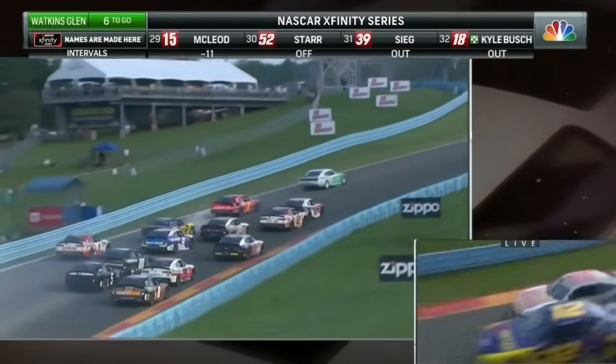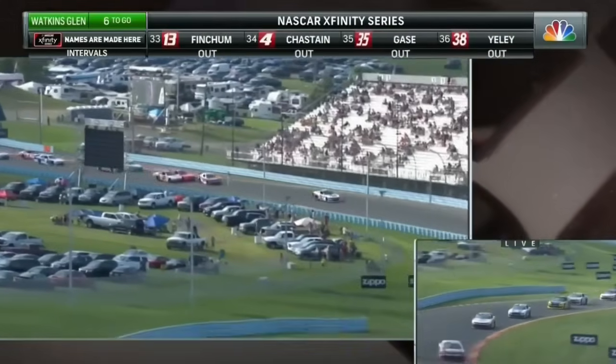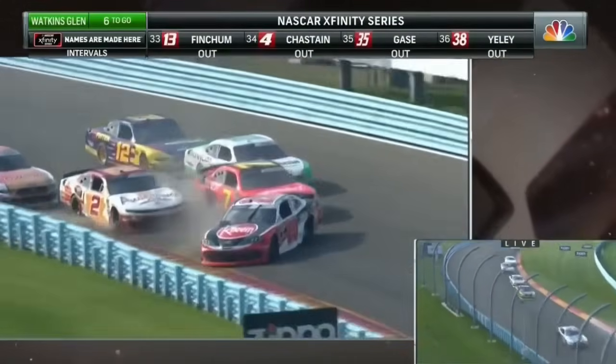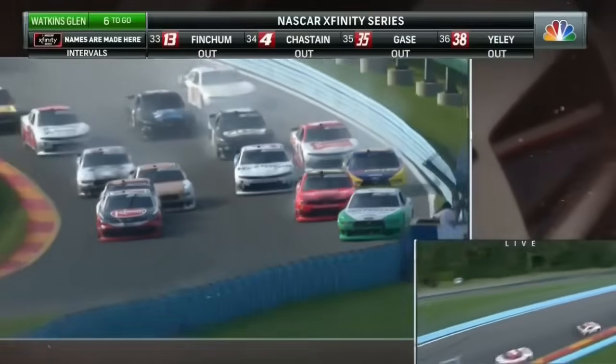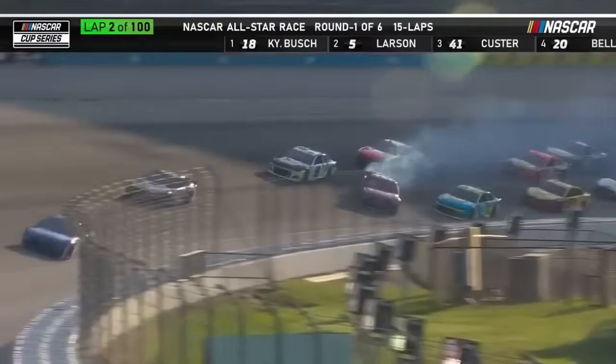And look at the 22. Basically in the grass, he has cleared him. And that gives him the track position. But now it's about lap time. The 22 has the fresher tires. Can the 20 reckon?